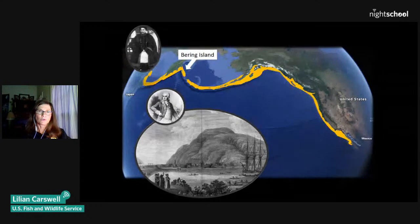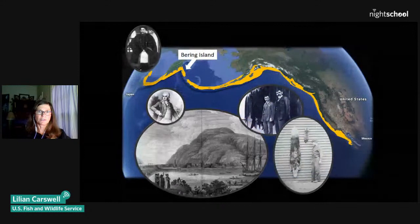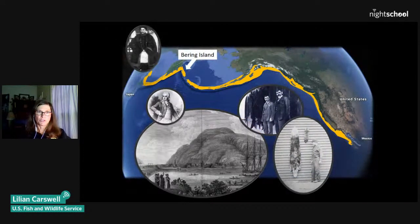Now, others in the world were quick to realize how much money could be made from this. And so soon there was an international fur rush going on with British, American, and Spanish and Japanese merchants all trying to get their share of this black gold.